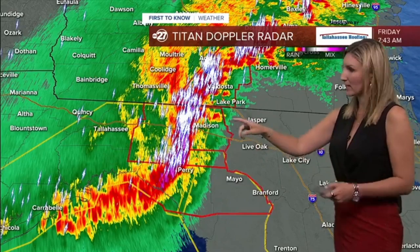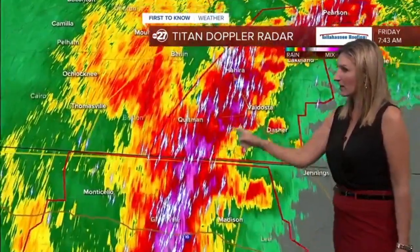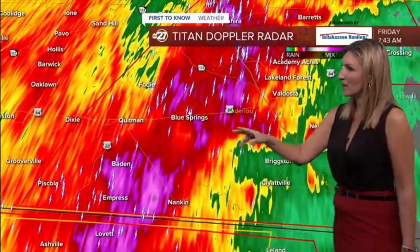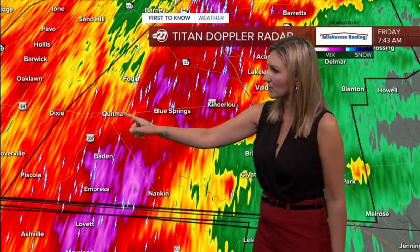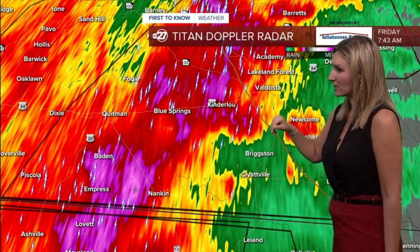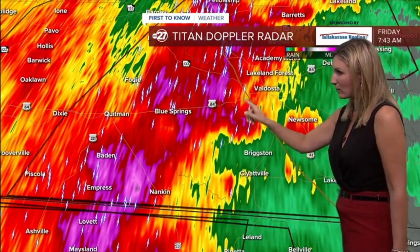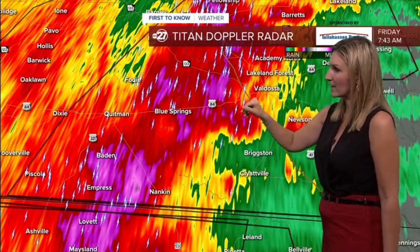So let's go ahead and look neighborhood by neighborhood. Let's at least do something that I can do, which is look at where these storms are now. So Quitman, you're kind of past that big spurt of heavy rain and hail, but you're still in the area where you're probably going to see some wind still possible in your area. You're probably already feeling the wind kick up in Valdosta right now, some heavy rain, lightning on the way there.